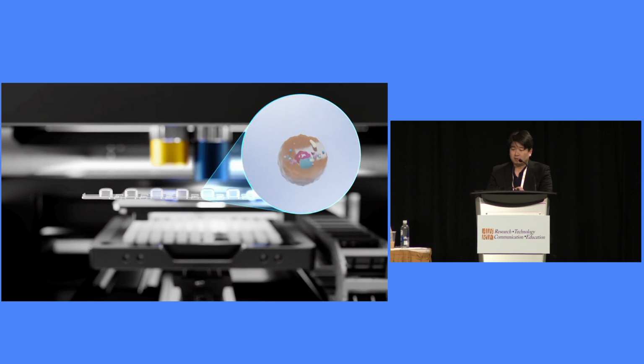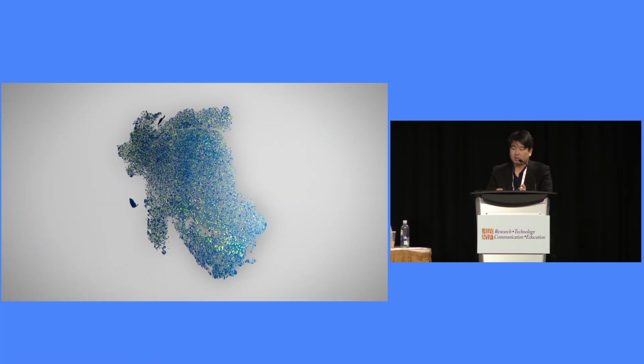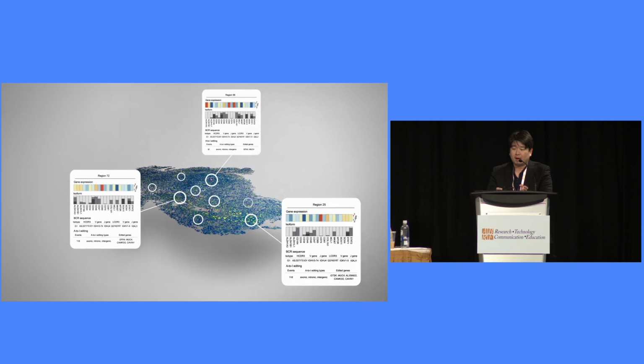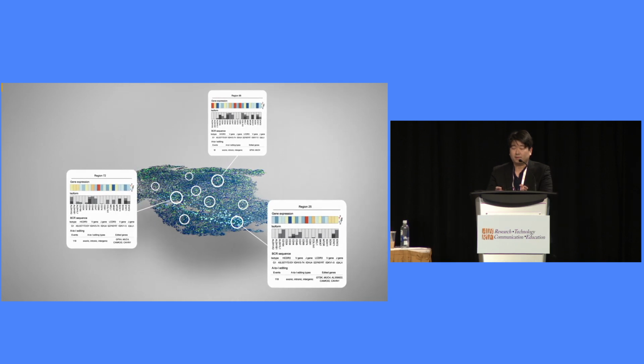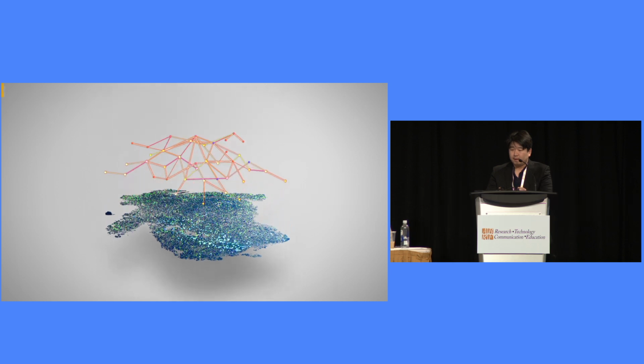So after these cells are isolated, we can get the DNA, RNA, and protein information, and then map those omics information back to the spatial information, so that you would have that spatial network of different molecular features inside these tissues.